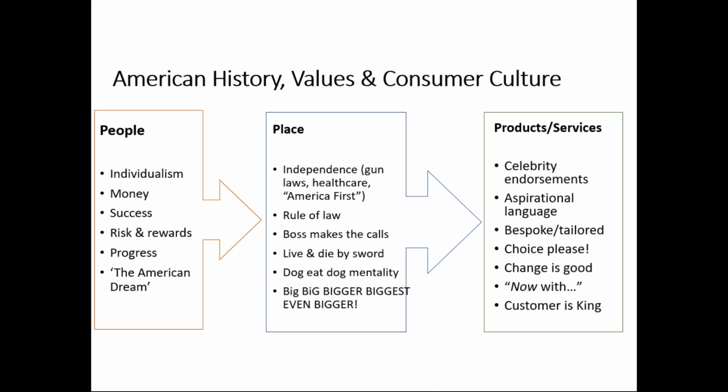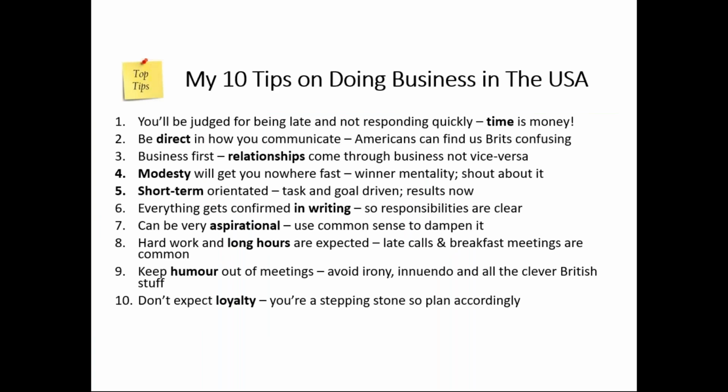So if we go into the next slide, I just wanted to finish off with my 10 top tips on doing business in the USA, which link back to a lot of the points I was just making. But firstly, time is money in this place. The phrase originated in this country. Time is literally given a monetary value.